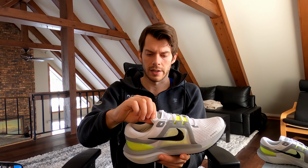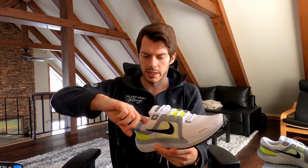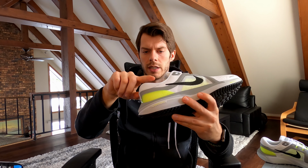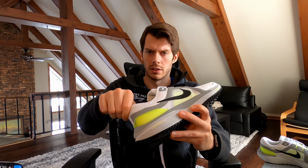Now, if we're talking about the Achilles pillow, there isn't really one in here. But again, the same material that's coating the tongue is also sitting on the outside heel of the shoe, basically around the heel collar, just a little bit less soft because it's got a little bit more reinforcement, of course. And that to me is pretty cool.